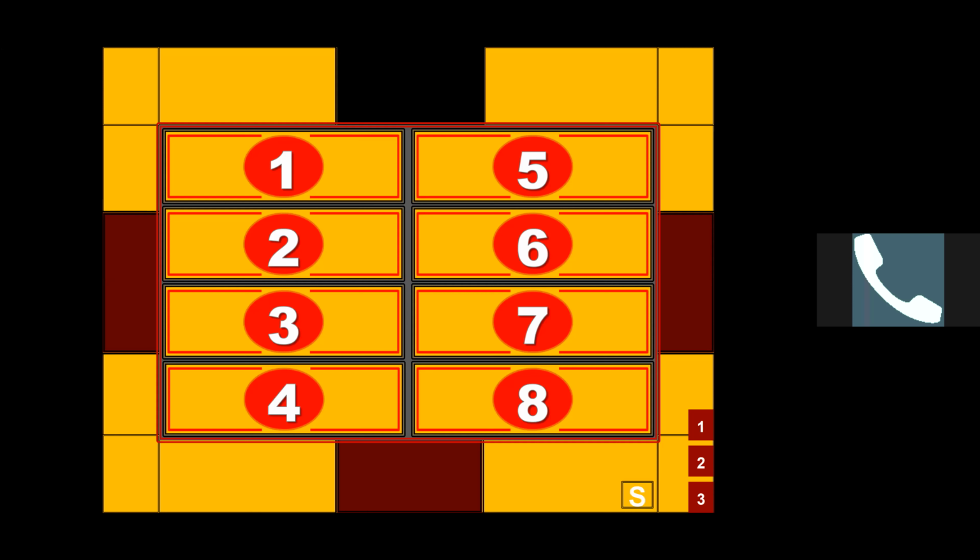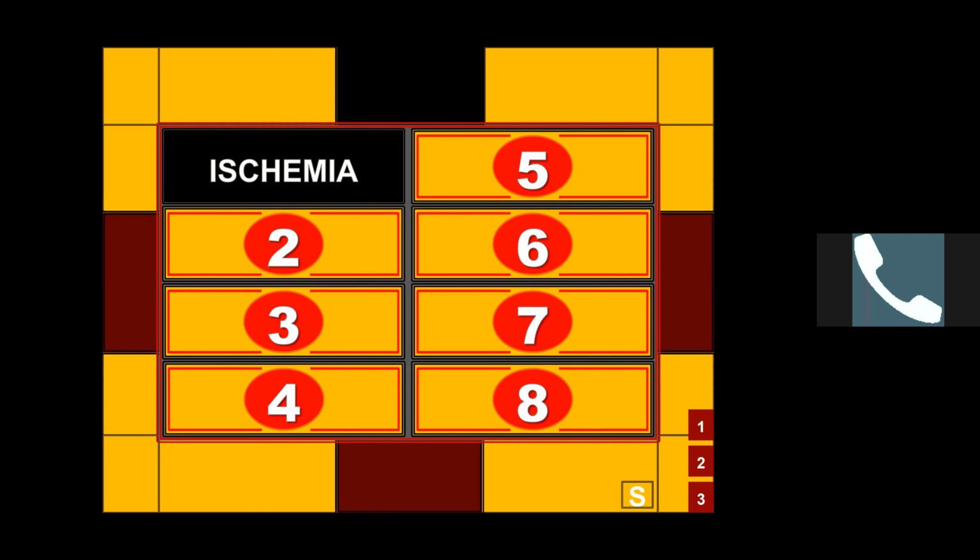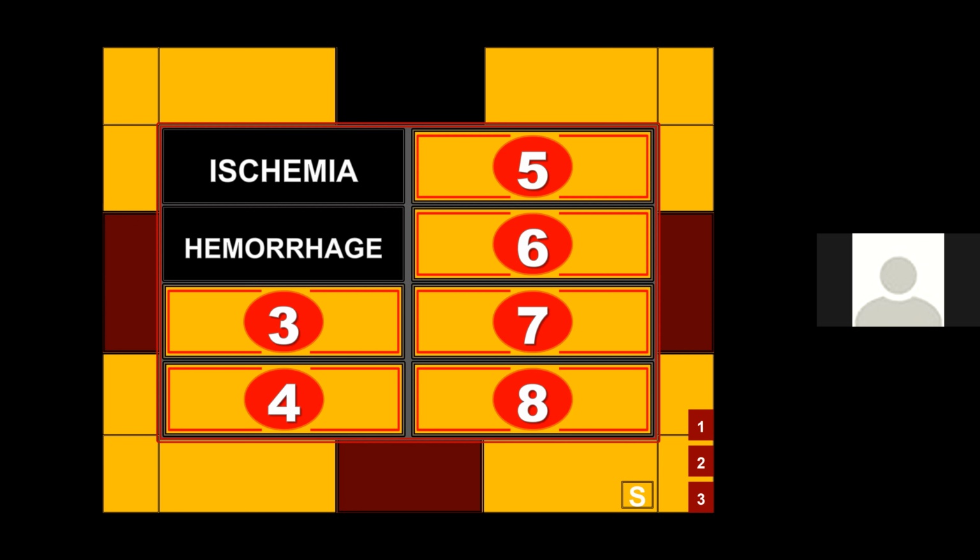So let's go with Nate Reitberg. Stroke. And I'm going to push you a little bit. What kind of stroke? We'll say ischemic. Perfect. So ischemic stroke. I think you got a soft serve, Peter Coleman, if you want to go with the other type. Hemorrhagic. You got it. So you can have hemorrhage.